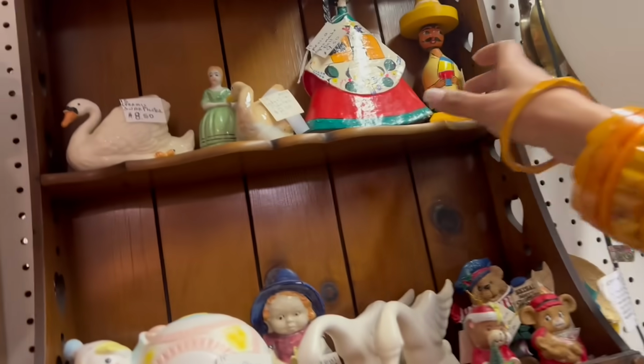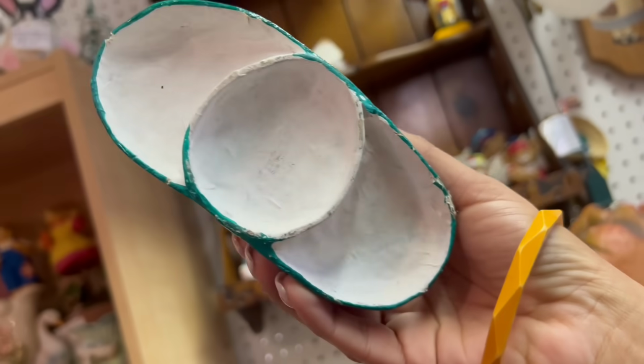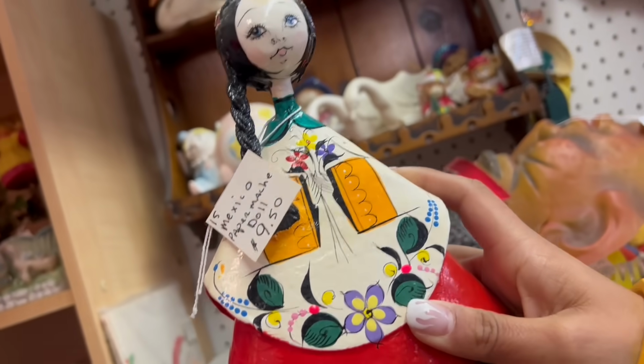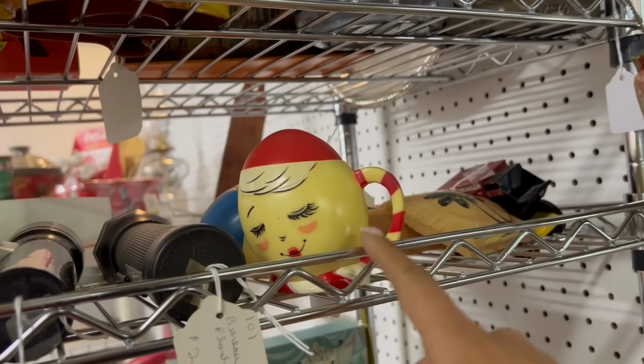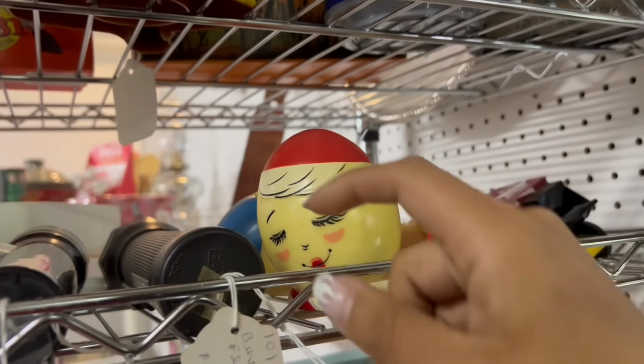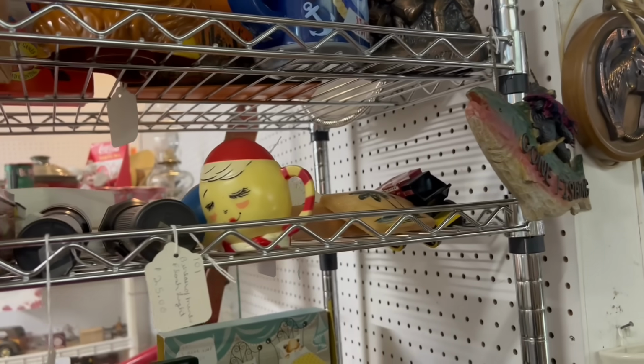Whoa, look up here. Is this what I think it is? I don't think it is. No, it is one of the Mexican ones. I thought it might be the Italian or even the Valentino one they make. So I'm sad to say I'm putting the set back because the top doesn't actually fit right in it. So that's kind of a bust.